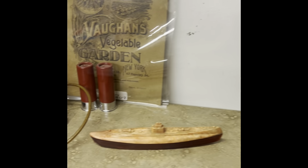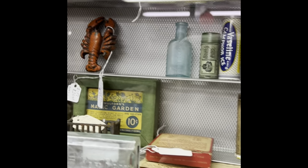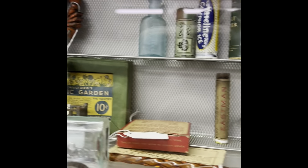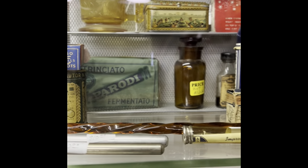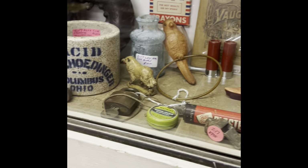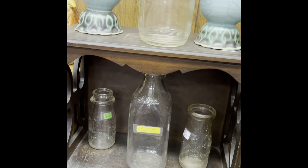I absolutely loved all the vintage items in this display. I thought they had so many wonderful rusty crusty type of items to choose from. That little lobster I thought was adorable. How cute would that be on some twine, making it into a rustic looking fishing decor item, and the jars and different things like that.